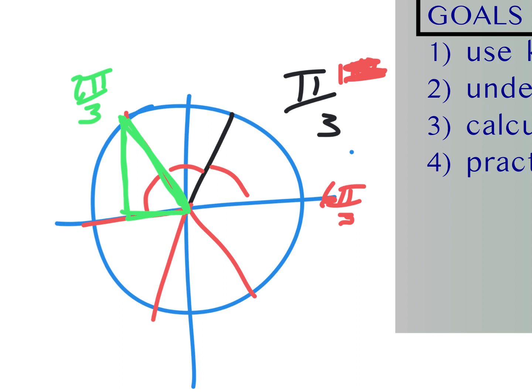And now we got to label this puppy. And I'll tell you, we only use nice ones. We only use 30s, 60s, or 45s. Like, we're not going to ask you to do this with a 22-degree angle. At least, not unless you have a calculator. Okay, so we're not using a calculator on this. And you're supposed to be able to tell me, is that a 30, 60, 90? Or is that a 45, 45, 90?